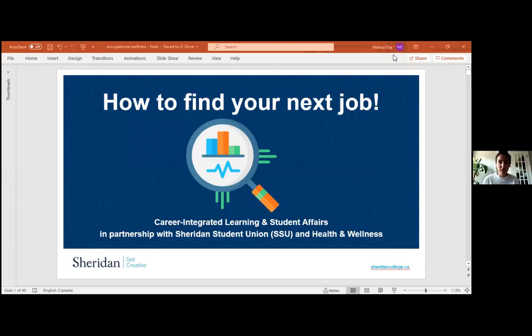So if this is your first time joining on Zoom, or if you're on Facebook, I'll start with Zoom, but you'll notice on your screen, you should see an option that says more, and it's got 3 little dots. If you click that, you should be able to see the chat function. So as Lydia mentioned, feel free, type in the chat, introduce yourself, what program you're part of. If you're joining on Facebook, you can do the same. Just type some comments in there. We'd love to hear from all of you.